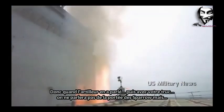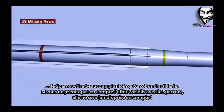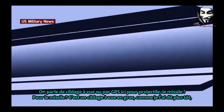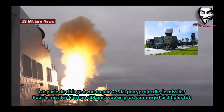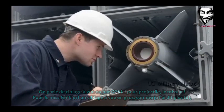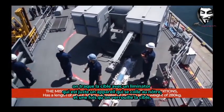And then when your stuff, we're not gonna say exactly the range of the Sparrow, but the Sparrow fires way longer than an artillery shell. Look, if it doesn't account for the Coriolis effect with a Sparrow, you're never going to see it after that. But wait, we're talking about line of sight targeting or GPS for the projectile, for the missile. For the missile, it's line of sight targeting. Like I said earlier, we track the target with an illuminator, and it's basically just another piece of gear that's tied into ours.